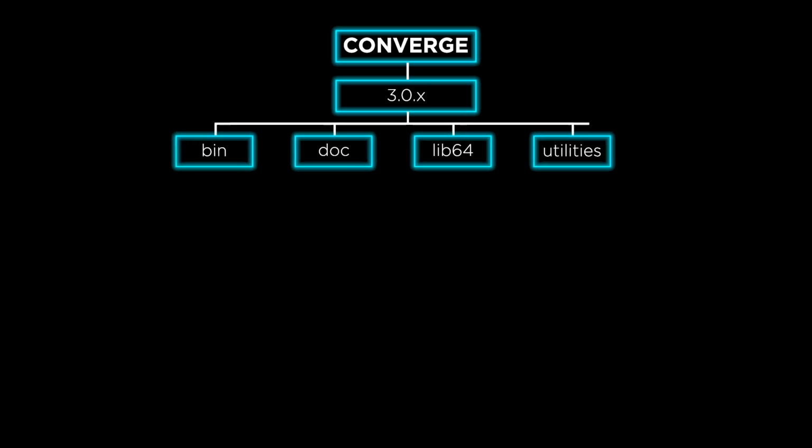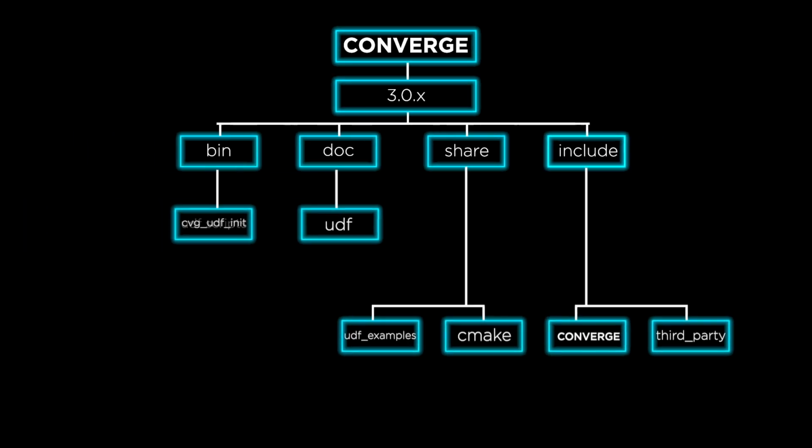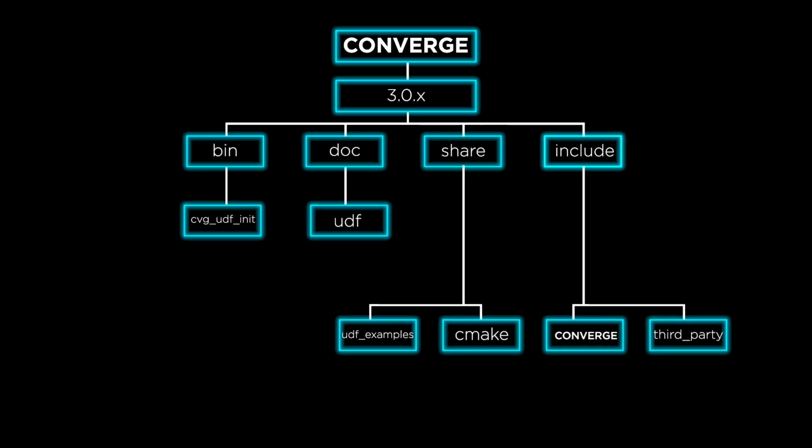One, users no longer have to install MPI or any other dependencies themselves, though they still can if they want. All of our dependencies are installed by us. Two, users no longer have to copy our executables around, as the install package includes a number of scripts that should help our users to run our solvers, MPI, and utilities right out of the box. These are the improvements that we are so proud of in Converge 3.0.